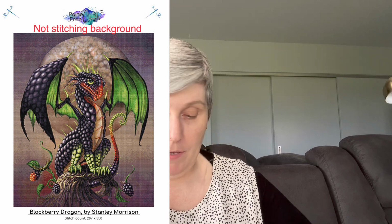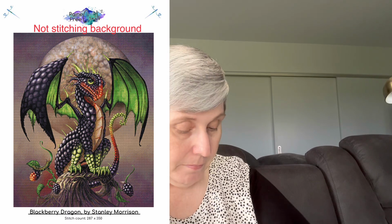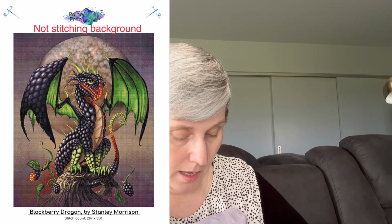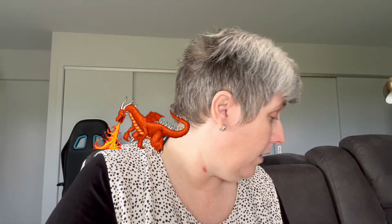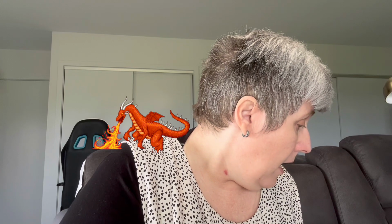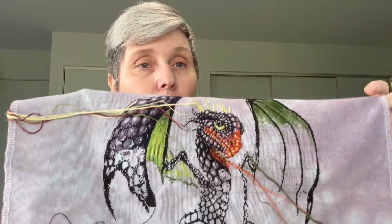Gowan Toten Bags, and you can guess what's in it. It is my Blackberry Dragon. And this is a piece that I have decided I'd quite like to get, since it's the year of the dragon, I'd quite like to get this finished this year. And I got 3,389 stitches done on this fortnight, sorry. Well, I suppose it is this month.